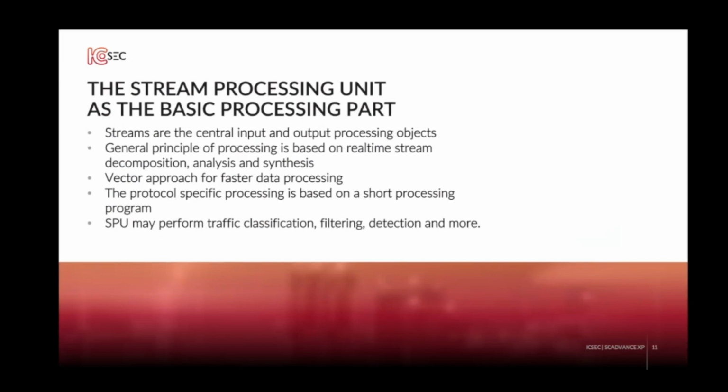That was the reason why we designed our own unit that was placed within an FPGA, I mean, a field programmable gate array device. We have dubbed it the stream processing unit, or SPU. Its biggest advantage is that it works on streams directly. So there is no need to load data to perform arithmetical or logical operations.